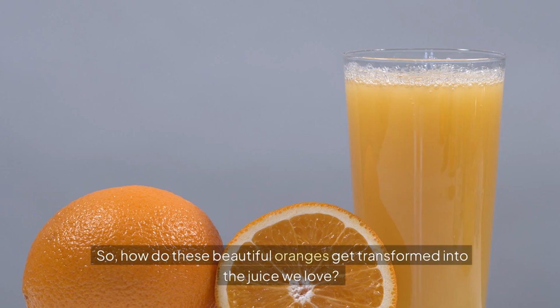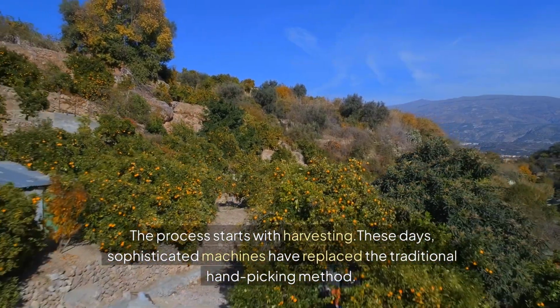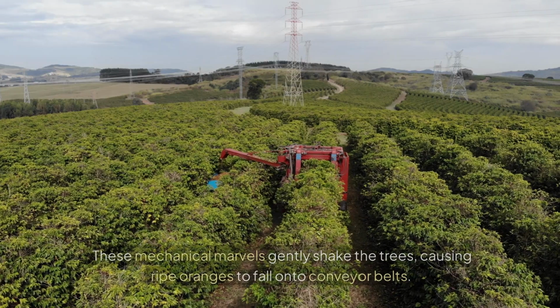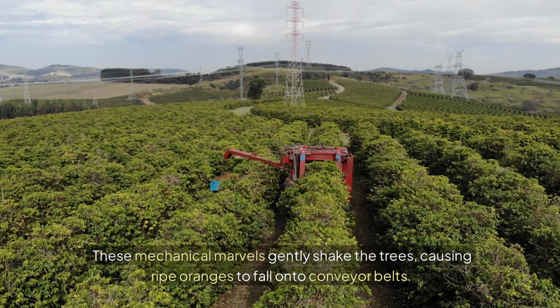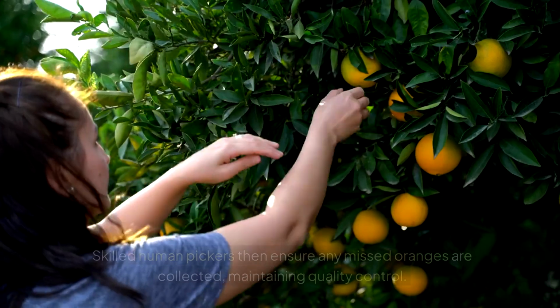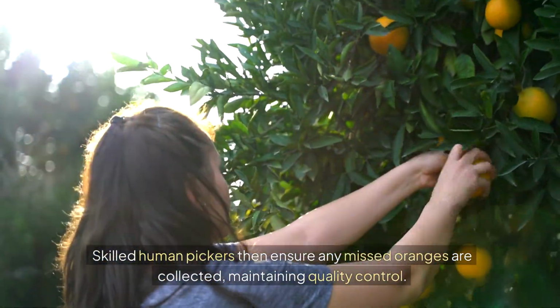So how do these beautiful oranges get transformed into the juice we love? The process starts with harvesting. These days, sophisticated machines have replaced the traditional hand-picking method. These mechanical marvels gently shake the trees, causing ripe oranges to fall onto conveyor belts. Skilled human pickers then ensure any missed oranges are collected, maintaining quality control.